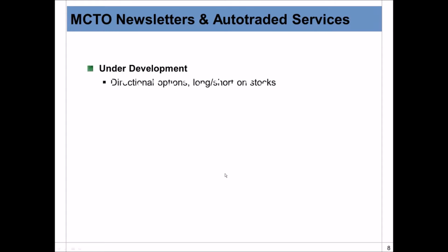We also have services under development. We're working on a directional options long-short strategy on stocks. I've been working on that for about 6 months. I've hired a person I've been working with, and we'll probably be launching that in the next 6 months. And then calendar spreads: there's a reasonable probability we'll find someone with 3 years of experience and a certain level of training to do calendar spreads, because I know customers have been asking for a calendar spread service over the years, and I think that would be a pretty good fit for what we do. That's another non-directional strategy.